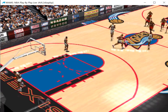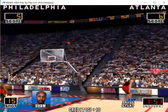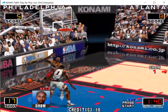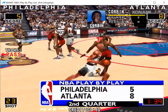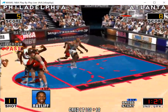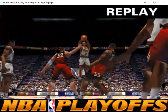Second quarter. Shaw for three. Picked off by Mutombo. Dikembe beats. Here comes Corbin and slams it home. The Sixers are trailing by three. Ahead to Ratliff. Iverson from Ratliff. Long two. Allen Iverson rises up and knocks down the jump shot.